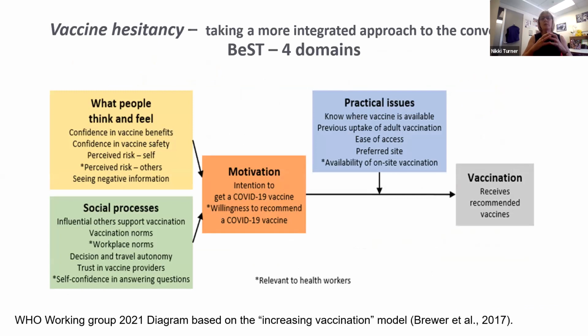So this is a picture very recently out of the World Health Organization, looking at all the different key domains that make somebody less likely to accept a vaccine. So obviously within there, you've got how people think and feel, alongside all the social processes that affect how people think and feel. So if we just go out there and poll what people think and feel, but we don't add in the social processes, the motivation, the practical issues, then we keep coming up with these magical figures that a percentage of our population is hesitant. We have to focus on all these issues in the chain so that somebody is really receptive and able to receive a vaccine.